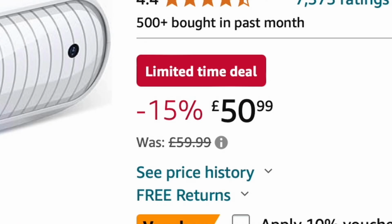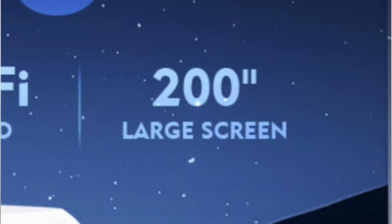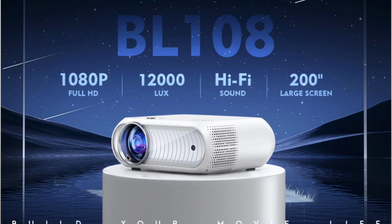And for £50 and 99p, 15% off. 1080p, full HD, 12,000 lux, which is particularly bright. Portable, compatible with iOS, Android as well, but you're going to need an adapter for it. But it does have a HDMI port and a USB port on the back with power as well. Chuck that in, comes with a remote, get up to a 200-inch screen for 50 quid. It's pretty worth it. Also has speakers inbuilt. Don't know how good that'll be, but speakers inbuilt.